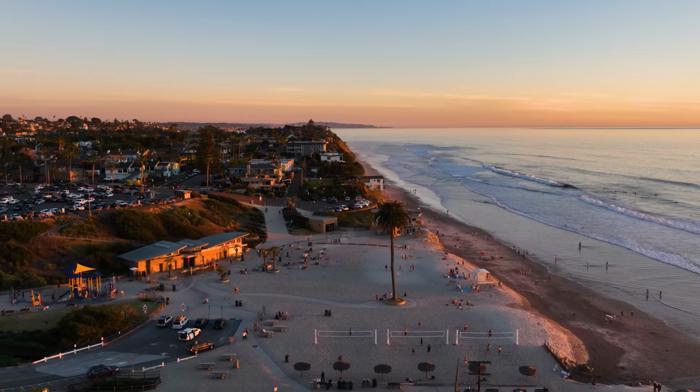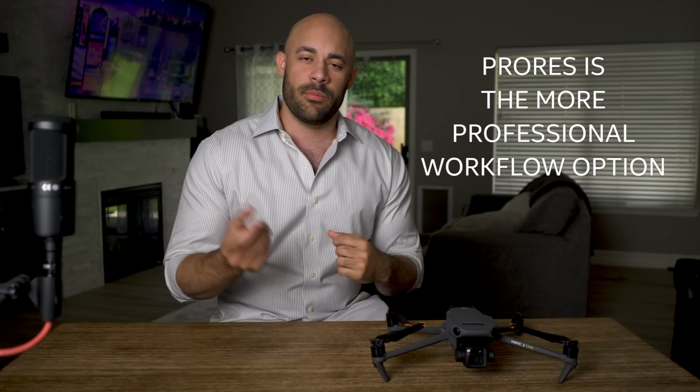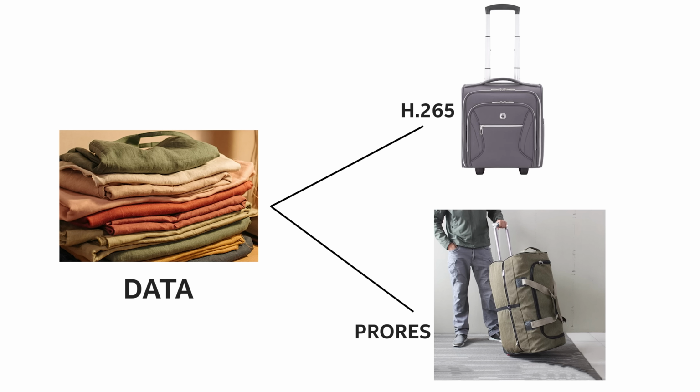And with the Cine version, you get even more flexibility because you're shooting in ProRes. ProRes exists for somebody who's using a huge timeline who wants bigger, more reliable formats than H.265. H.265 is more compressed, is more work on your computer when you're editing. If you have a huge timeline with tons of footage, it just gets annoying after a while.